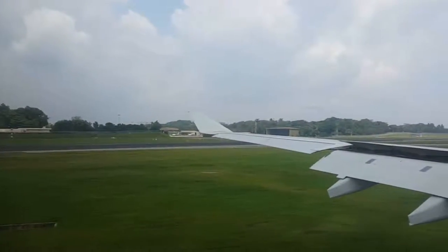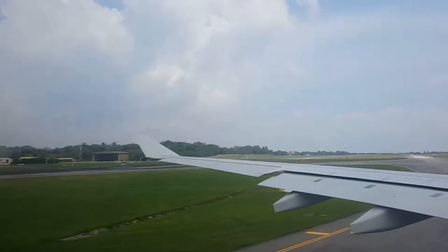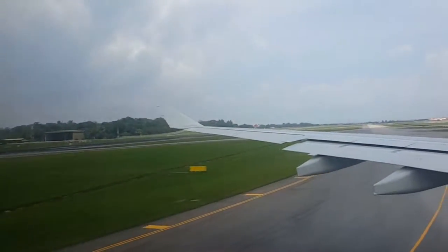Ladies and gentlemen, welcome to Singapore. It is a safety requirement that we remain seated with your seatbelt fastened until the seatbelt sign has been turned off.